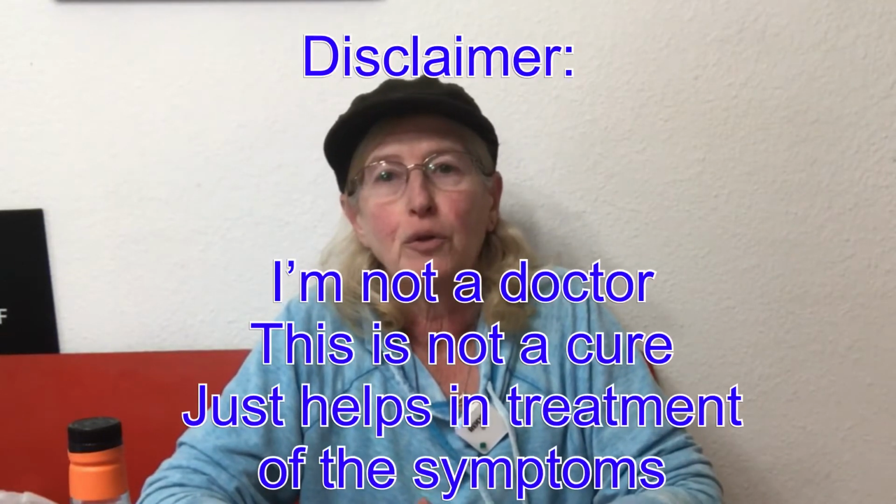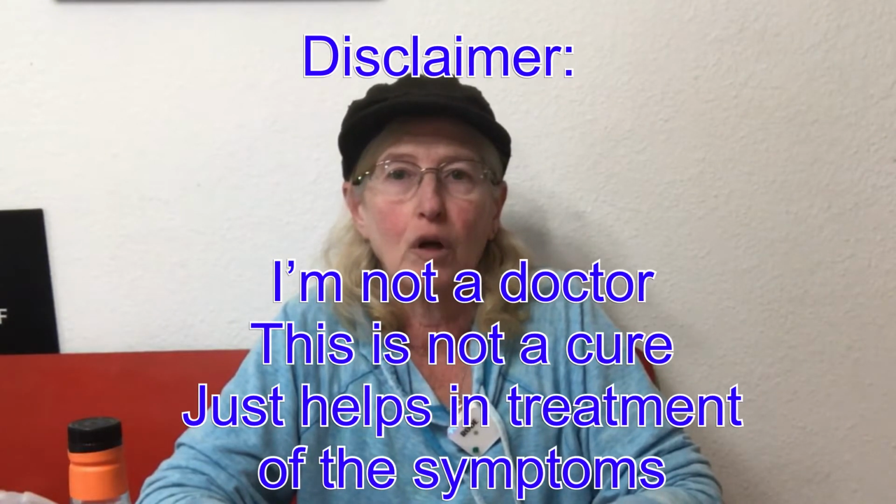So I'm going to go over some things that you can use from your pantry, but I'm also going to show you how to make a roll-on that you can put on before you go to bed that will help the symptoms of rosacea. If rosacea is severe, you need to go to the doctor and get treatment that way. If left untreated, it can cause problems. So let's get started, shall we?